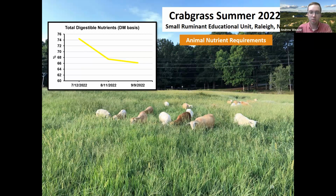And so this was some data from our crabgrass project last summer. Total digestible nutrients, that represents the energy that's in our forages. We sampled forage at 3 different time points here: mid-July, mid-August, and the first part of September. You can see that crabgrass is actually pretty high quality in mid-July, TDN up over mid-70s. So pretty good stuff there. It did decline and was in the mid to upper 60s the second half of the summer.